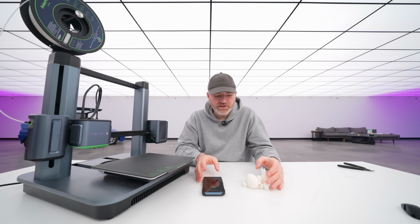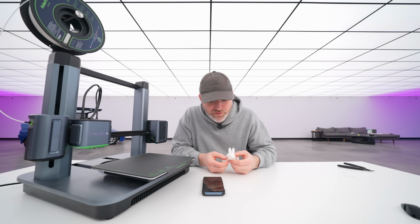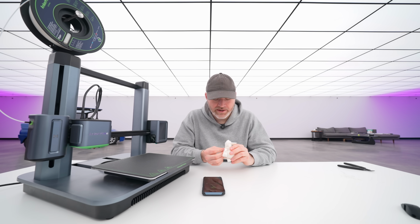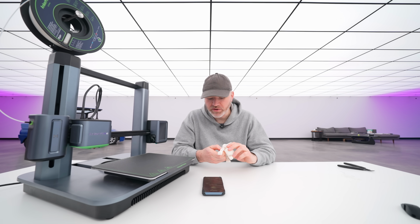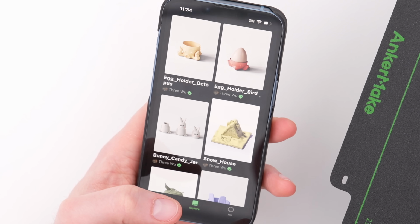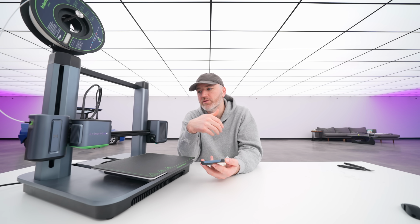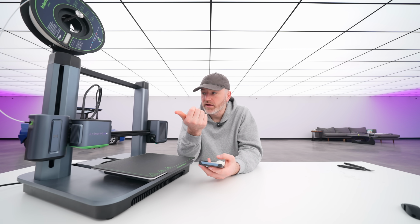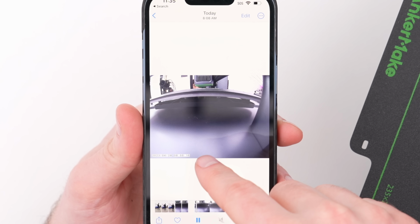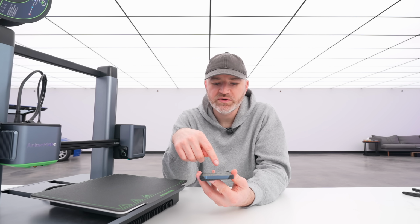Oh, here we go. All right, so the app says print completed. Time saved, 5 hours and 47 minutes. Good Lord, that's a lot, I guess, compared to other 3D printers. Of course, we could go into the explore section and pick some other object, but we can also feed whichever file we want from our computer into the AnkerMake as well. And this is also where you're gonna house your time lapses. So we have a representation of the early part of the experience here recorded.